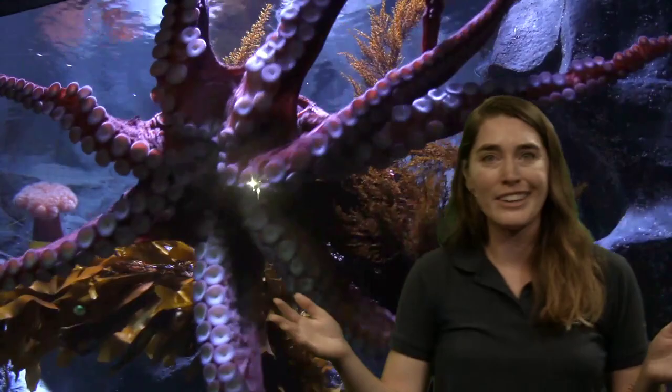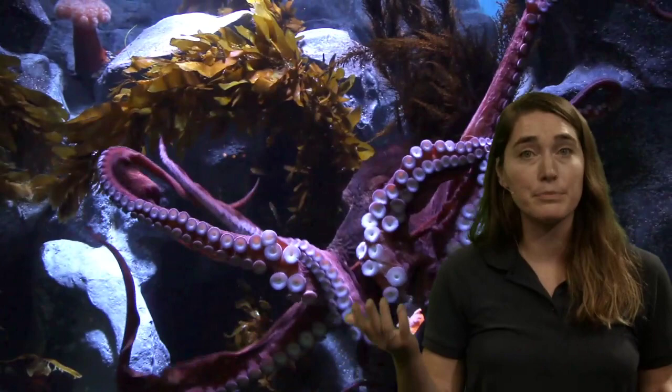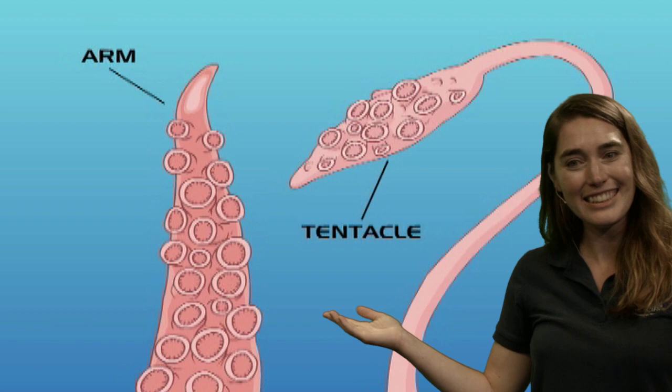Now, you will notice that I keep using the word arms. It's very natural to look at an octopus and all of these arms and think maybe tentacles. Those tend to be two different terms that we use interchangeably when we're looking at these sorts of features, arms, tentacles. But there is a difference between these two that I wanted to highlight so we can learn a little bit about what we mean when we say arm versus tentacle. So here's a picture of an arm, and here's a picture of a tentacle. What do you see? What looks the same and what looks different to you?